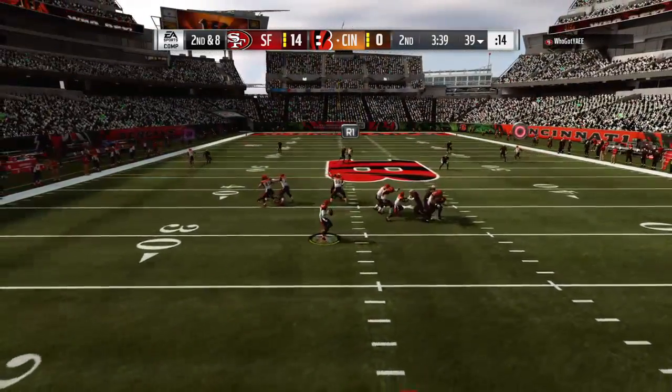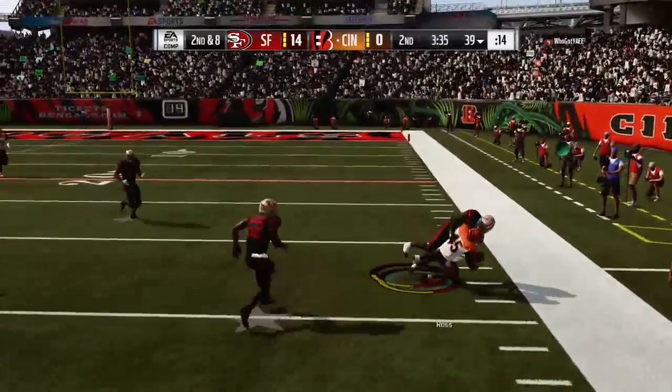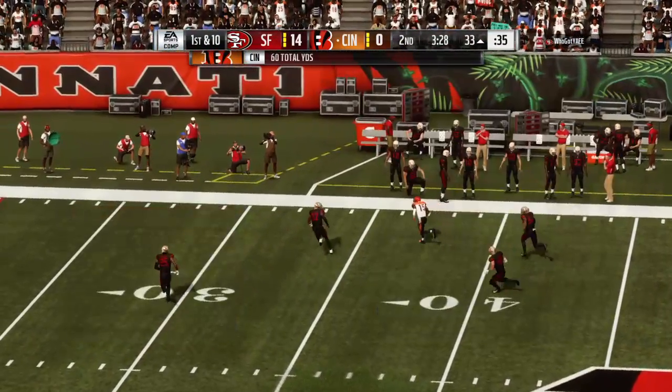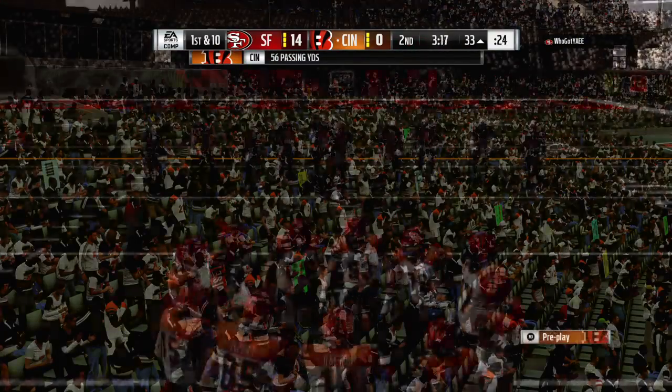Dalton throwing on 2nd down. That's complete to John Ross. And he's going to get this all the way down inside the 35. A really good pickup of 28 yards. Nice completion there for Andy Dalton.